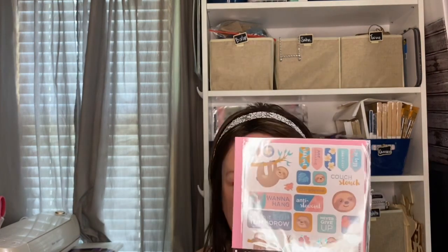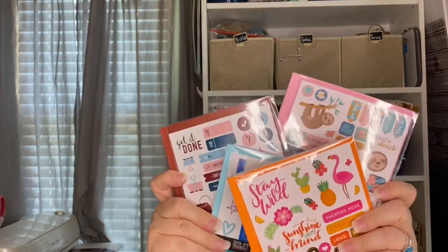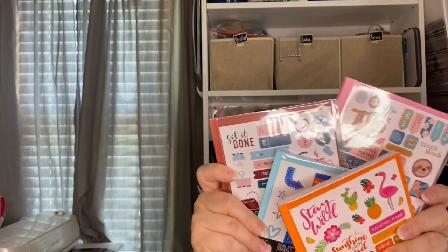So Dollar Tree really did pay attention when they put these together. I did go ahead and pick up the four that I found. And, you know, like I said, I don't know if there's any more, but these are so, so cute for $1.